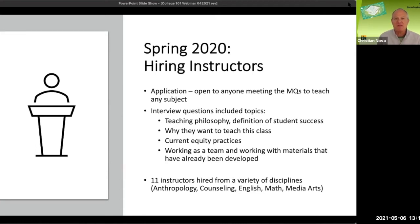I participated in the summer 2019 and the fall session where we developed the course. And that's how I became interested in becoming the coordinator. But one of the first tasks that I had to approach was that of hiring instructors. And the application was open to anyone who met the MQs to teach any subject.